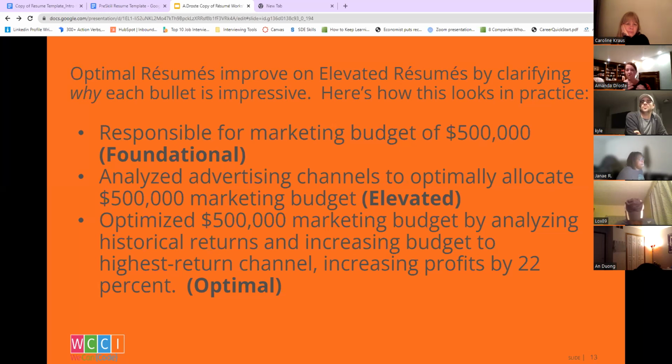And so while this next one is really a great example, you can also see how that optimal resume, we don't want this for every single thing that we've done because it just then becomes a little bit too much. But optimize $500,000 marketing budget by analyzing historical returns and increasing budget to highest return channel, increasing profits by 22%. That is awesome. Really great. Is there a place for that on a resume? Absolutely.